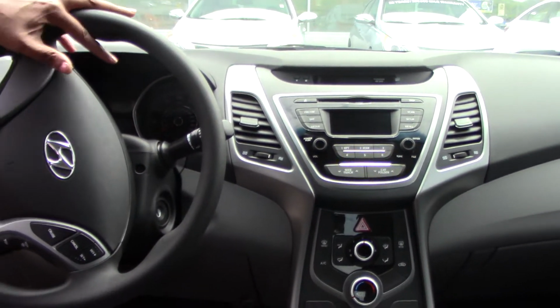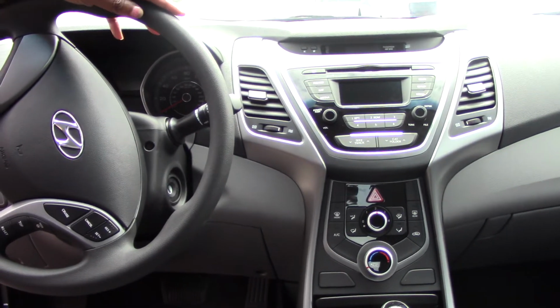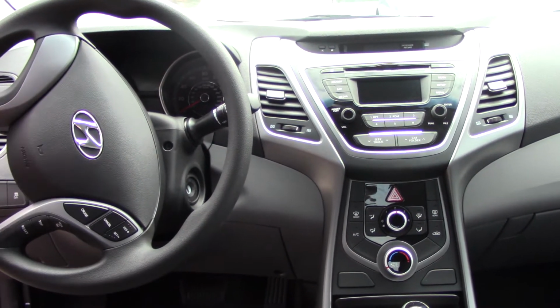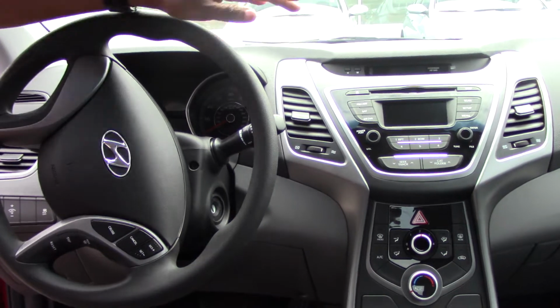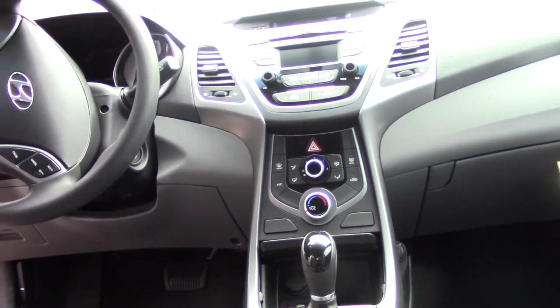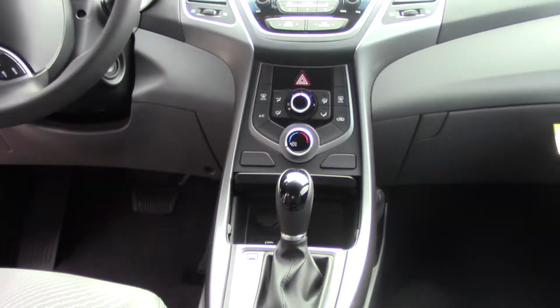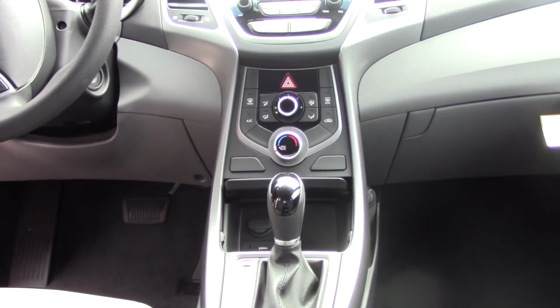Now on this particular one, this is our basic model. We have our cruise control, we have the trip meter, we have AM, FM, XM radio, CD player, USB, iPod, and auxiliary ports, and it does have the Shiftronic transmission.